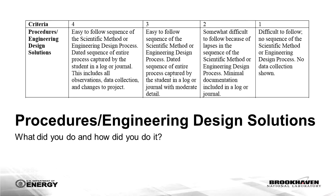Procedures or engineering design solutions. This is where a student explains the process for executing the experiment or testing their design. It is easiest for a judge to read this section if it is written step by step. For a science project, this must follow the scientific method, and for an engineering project, this must follow the engineering design process. The design process includes the following steps: identify a need or problem, research and brainstorm possible solutions, choose a solution, design a solution, test and evaluate.